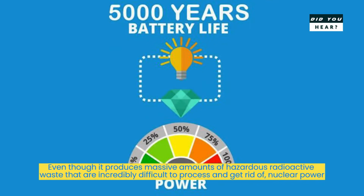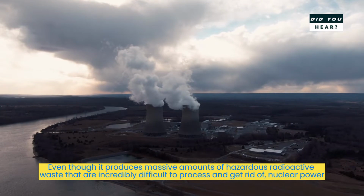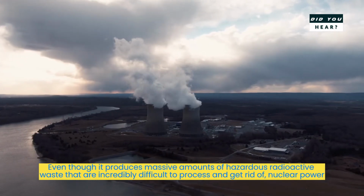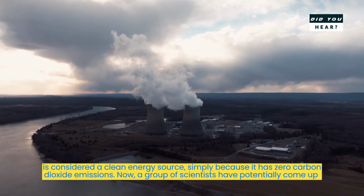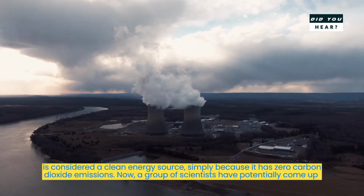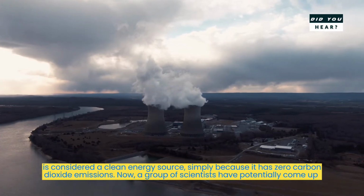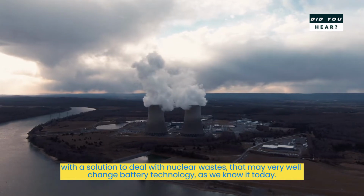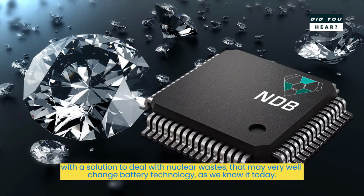Even though it produces massive amounts of hazardous radioactive waste that are incredibly difficult to process and get rid of, nuclear power is considered a clean energy source, simply because it has zero carbon dioxide emissions. Now, a group of scientists have potentially come up with a solution to deal with nuclear waste that may very well change battery technology as we know it today.